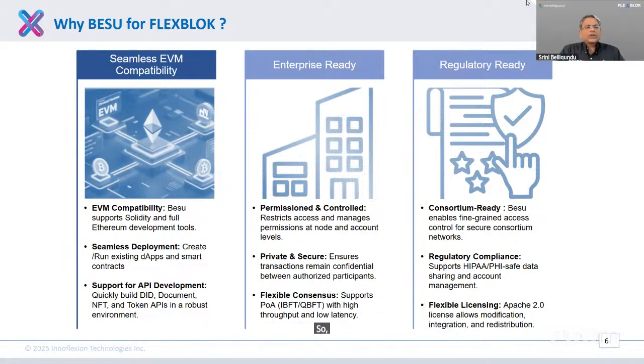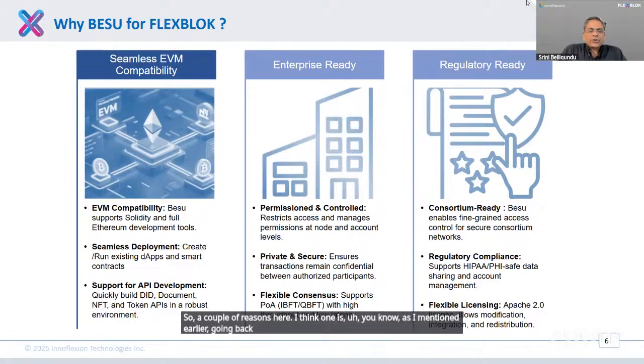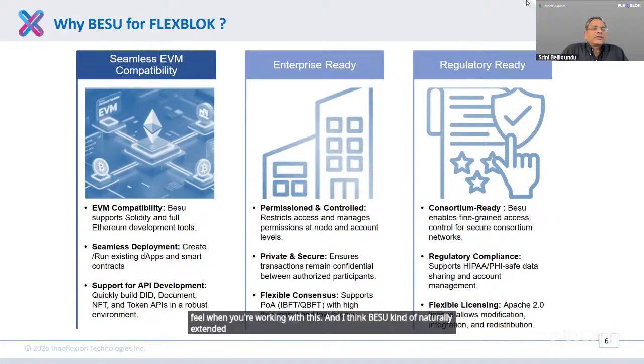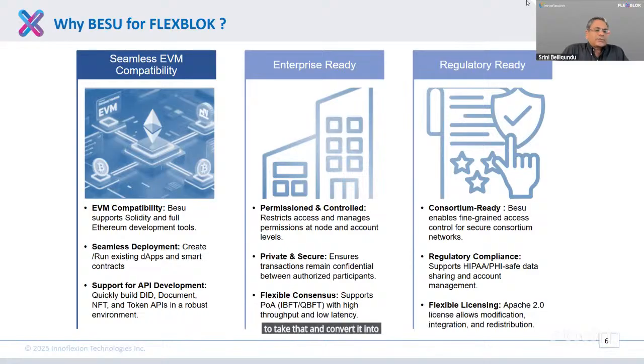So a couple of reasons here. One is, as I mentioned earlier, going back to the problem that we were trying to solve, we wanted to have the SaaS kind of feel when you're working with this. And I think Besu naturally extended that ability to take that and convert it into a SaaS application. That's number one reason.